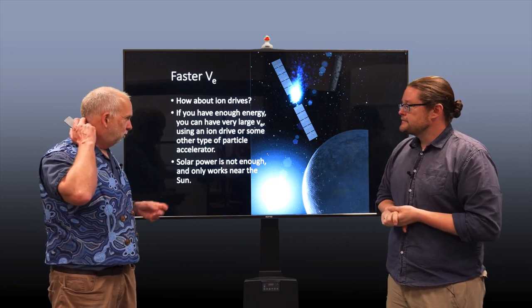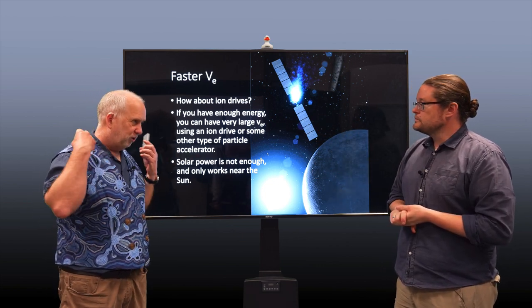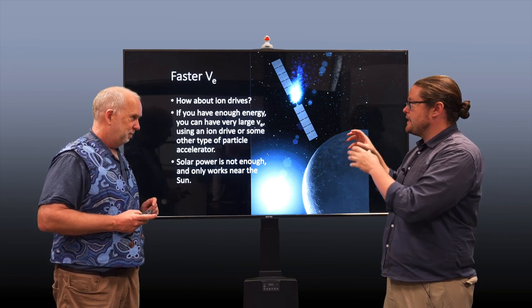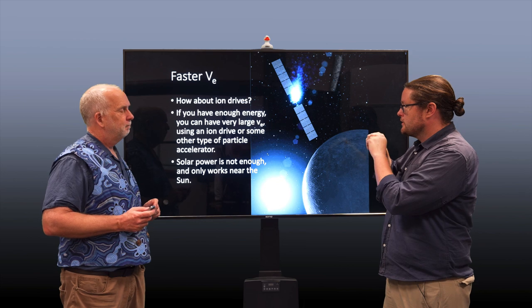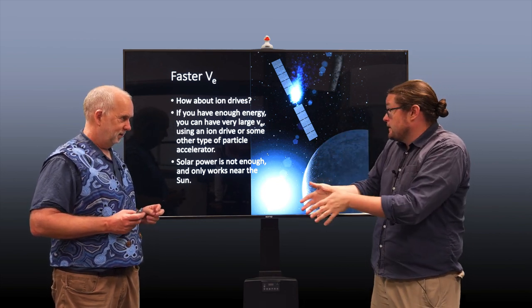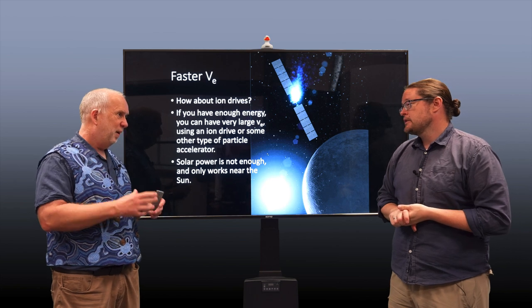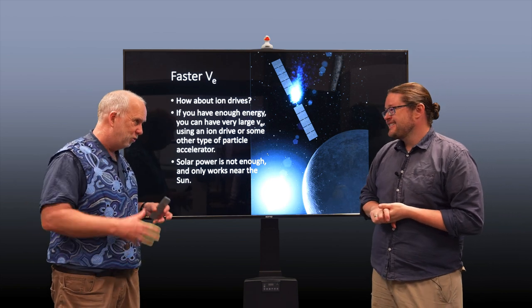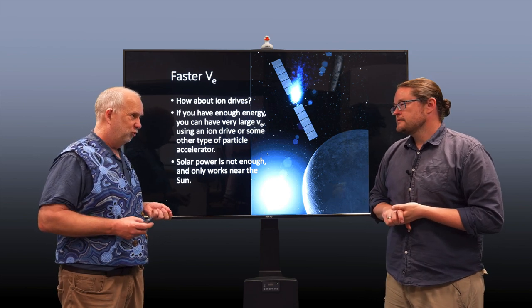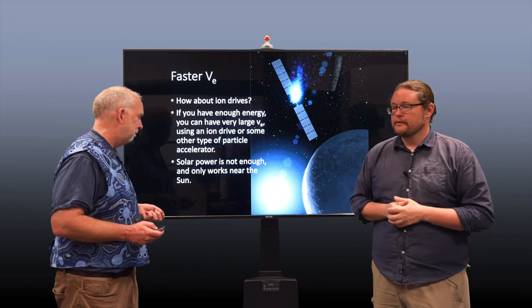So something like this, where you fire particles at a very high speed, could work, but you can't rely on solar power. You need another power source so you can generate enough power quickly enough at the beginning stages. First of all, you need more power so you can fire those ions faster to get a VE of like 400 rather than 40. And then you need a power source that's not going to run out as you get further away from the sun. Exactly.